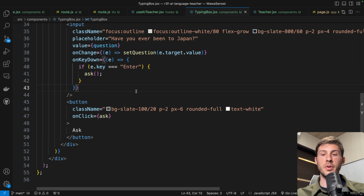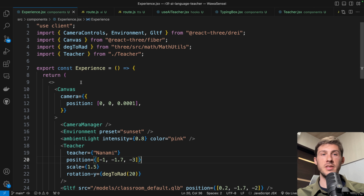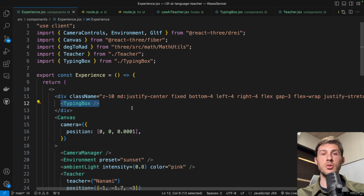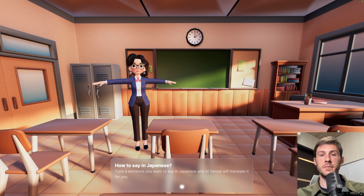Let's add the component inside our experience. So it has to be out of the canvas. We put it on the bottom of our screen and we add our typing box component. Let's try it. We have our box here. Hello, my name is Wawa.